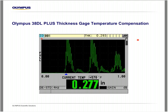So this is a screenshot of the temperature compensation feature on the 38. You can see the current temperature of the application, and this can be easily adjusted by pressing the second F key and the transducer recall key to change that value from this main measurement screen. And then we have the thickness reading that's using the adjusted sound velocity.